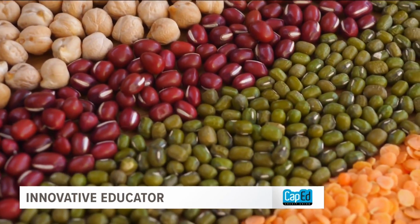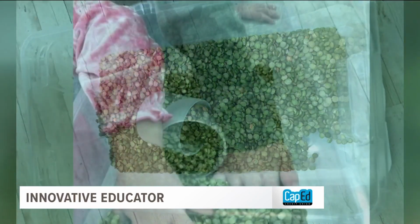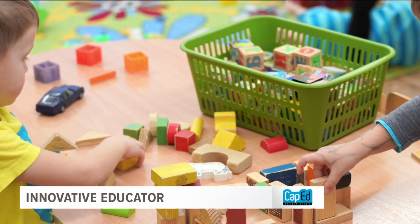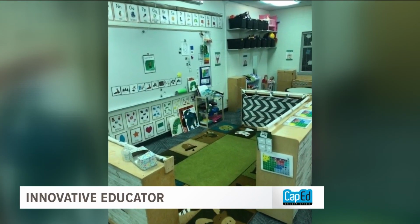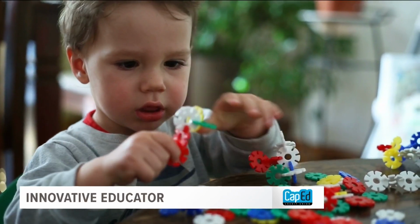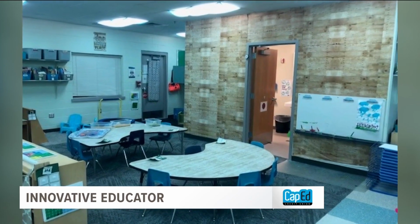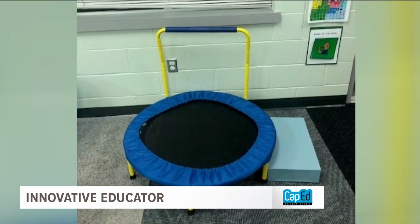Bins of rice, beans, and oatmeal. Household items like these can be a developmental building block of play and promote child development, something Shadow Hills Elementary School's special education preschool teacher Raven Gadient is all too familiar with. Play is so important. It creates opportunities for problem solving, motor development, language development, all those different aspects. Which is why she applied for and was awarded an Idaho CapEd Foundation teacher grant to buy a variety of sensory tools for her kids to use in her preschool classroom.